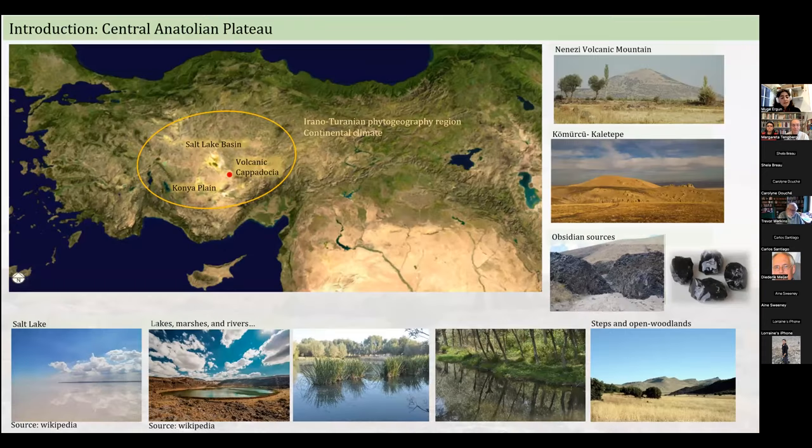Central Anatolia, as you might know, is a large high plateau surrounded by mountains from all sides. Even with today's catastrophic human impact on the environment, rivers, lakes, marshes, alluvial fans, terraces, sand dunes, and volcanic landforms really create a diverse micro-ecological niche across the region for different plants and animals to live in. Salt Lake to the north and Konya Plain to the south are the main enclosed basins. The Central Anatolian volcanic province extends to the east and southeast and encompasses the volcanic lands of Cappadocia, which are rich in obsidian resources, as you can see on the right side in some pictures of these resources. The red point on the map is where Aşıklı Höyük is located.